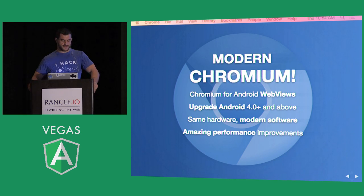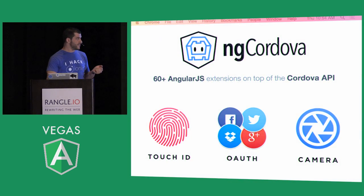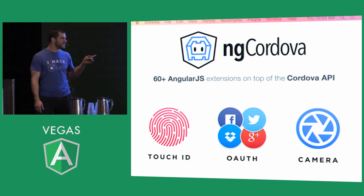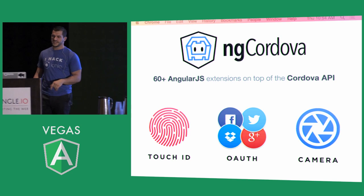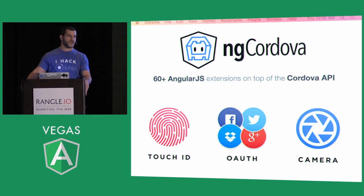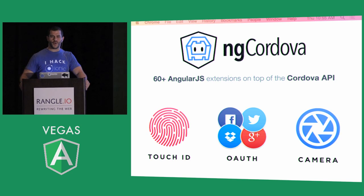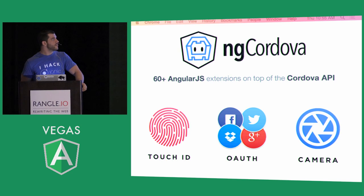That's pretty awesome. So another question is, how do you get native functionality from your phone? There's a project out there called NG Cordova, and it will give you things that you can access on your native device, like Touch ID, some OAuth stuff, the camera I mentioned before, your contacts. Those are all done with Cordova. And Cordova just gives you a callback to work with. And we all know we all love callbacks. So NG Cordova came out to give promises that wrap around all these plugins. I thought that was pretty awesome. It was from a guy out of Italy, Paolo.